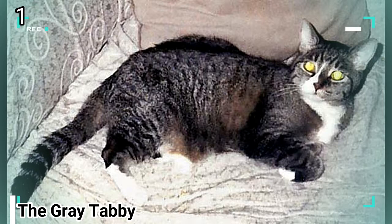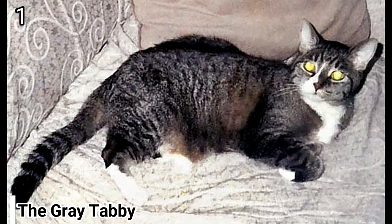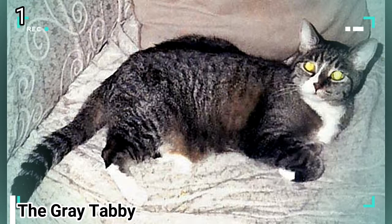The latter is an especially fetching combination and never more adorable than when the cat's fur is predominantly gray. It's an understated, neutral look that goes with practically everything, especially a pink nose and a loving personality.